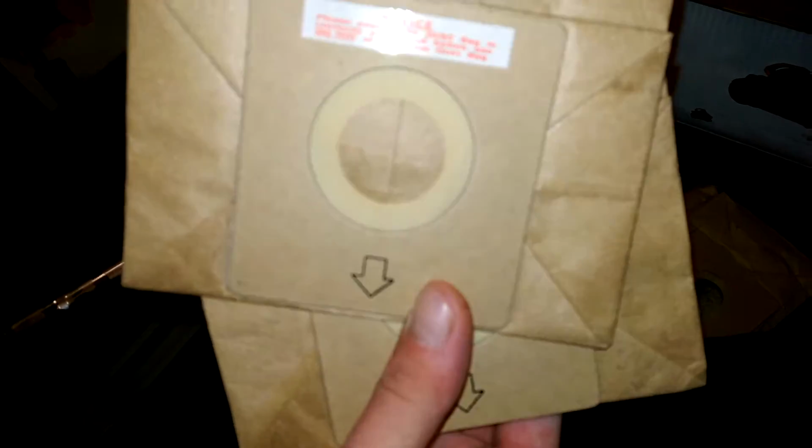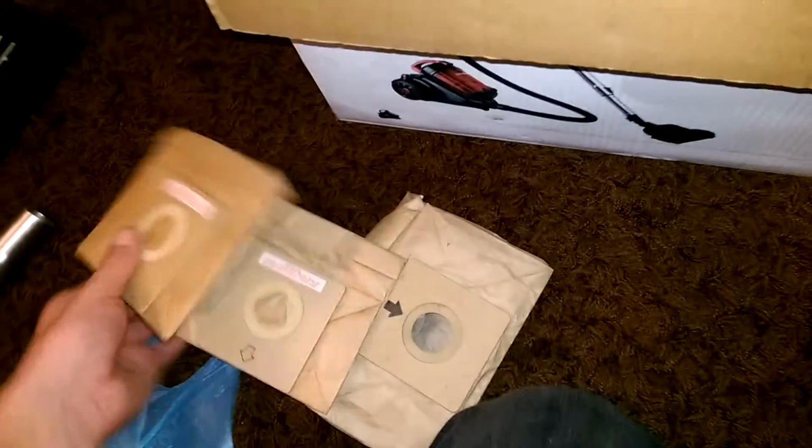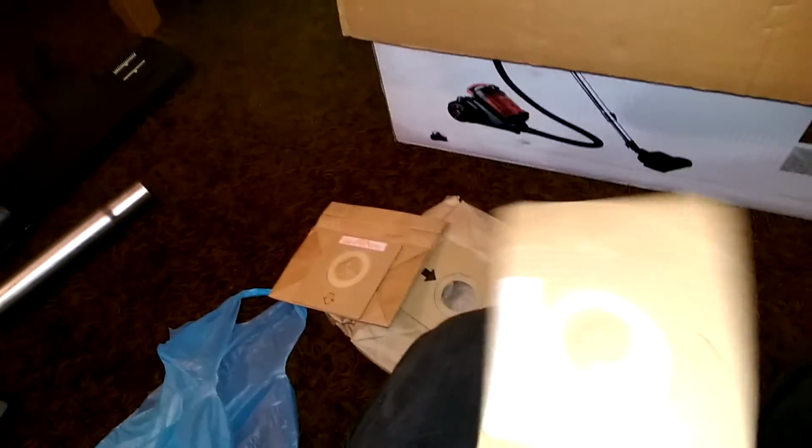There's lots of paperwork here. What's in this bag? Oh, a used bag. Very nice. I don't know what machine these are from. Anybody tell? They're tiny. Look at that. Look how small they are. That doesn't help. That just says notice. Please ensure the dust bag is correctly positioned before use. Well, that's how you fit a dust bag, isn't it? So I don't know where they're from. Put those there.